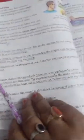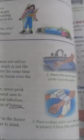Have you understood the chapter? It is very easy. You will have to learn only the steps that you should follow whenever needed. Okay. So, that's it.